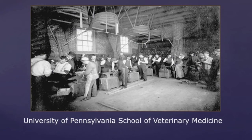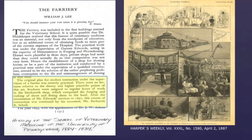And with that, the University of Pennsylvania started, and specifically, there were some really great examples of how they incorporated farriers into the veterinary school. It was one of the first buildings that was constructed. I love the explanation of this: to provide an additional means of income, which is probably still true today. That's one of the reasons that there's a farrier program at the University of Pennsylvania, to help provide additional income through the farrier service.